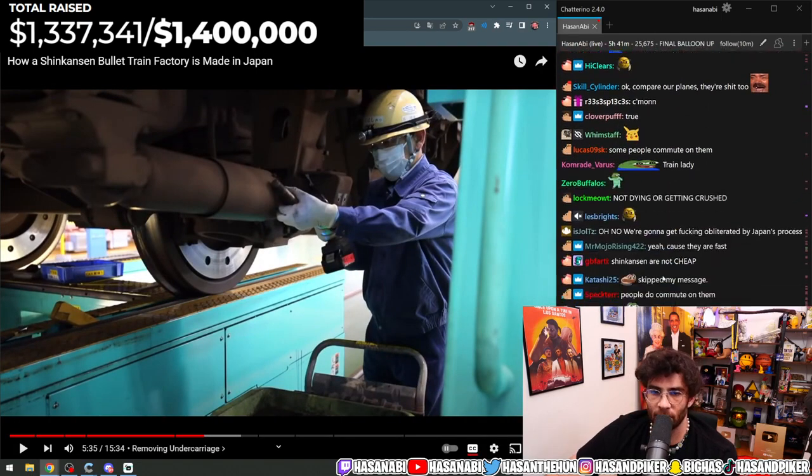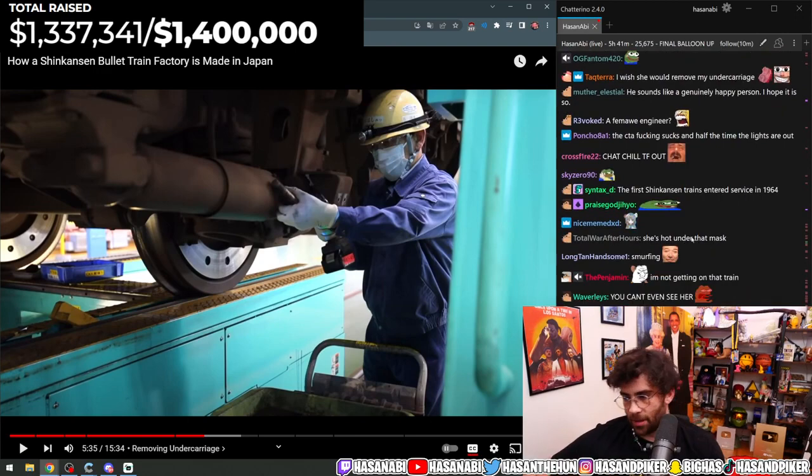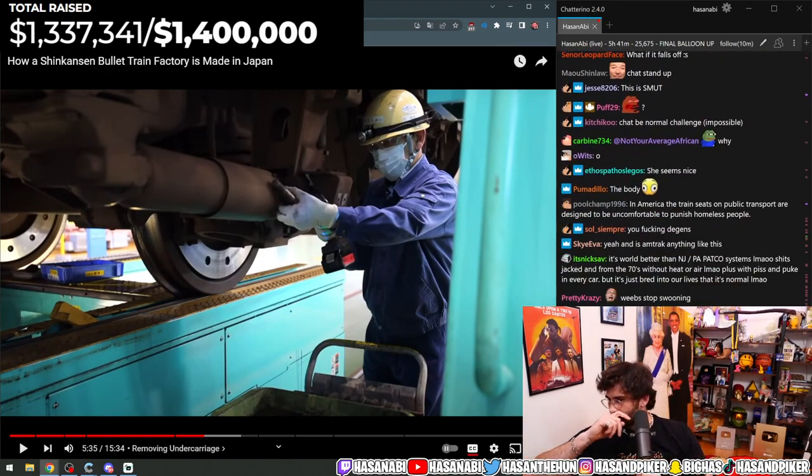I want to know what the daily commuter trains inside of the cities look like in Japan? They probably look similar to the 7000, right?